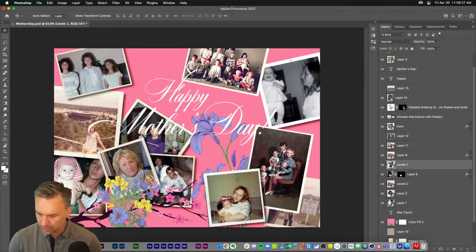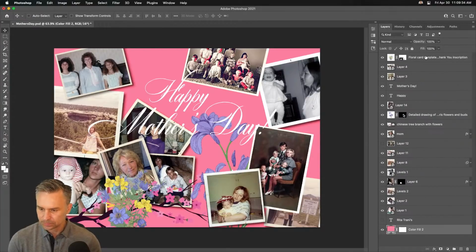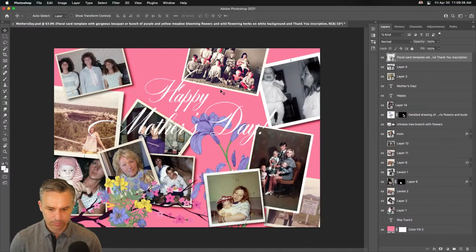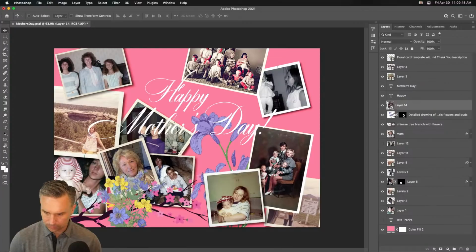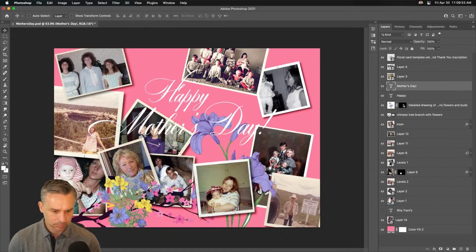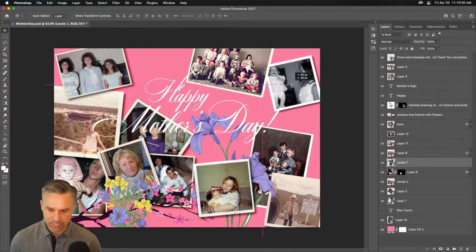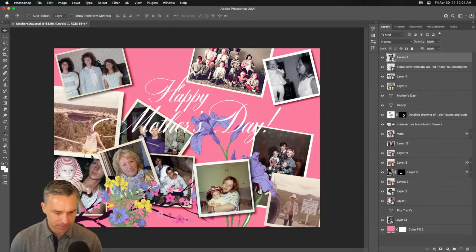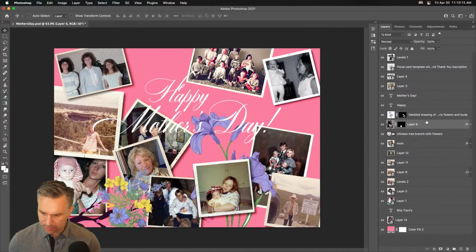Work it, work it, work it. Work your magic. Here we're cutting off this baby's head, right? Play with that depth. And this is my life. Dealing with all of these layers.